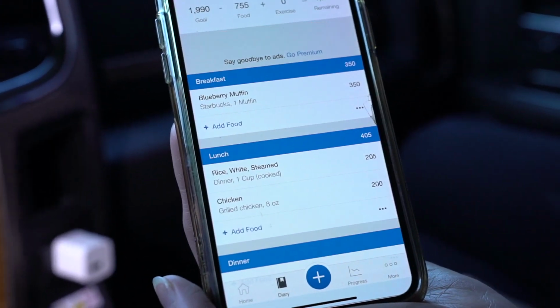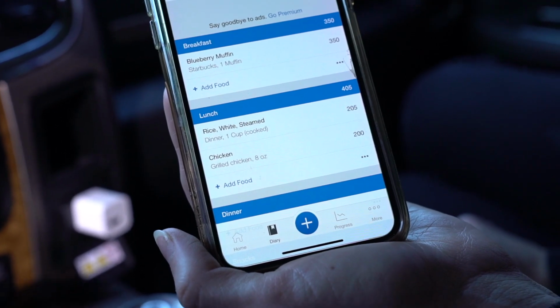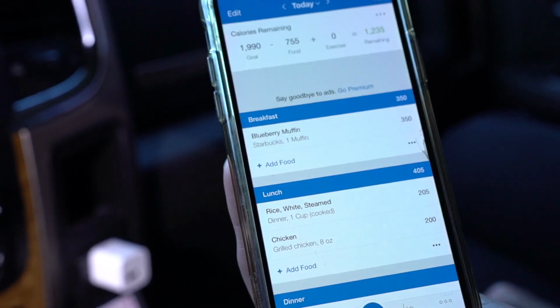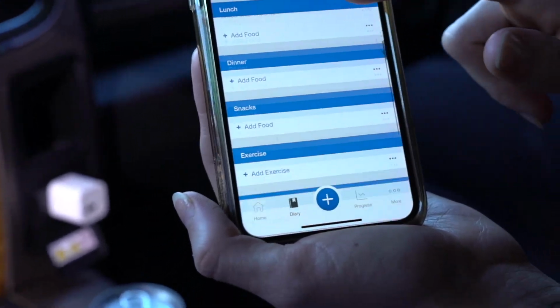So this is Kennedy's diary of macros. They actually call it the diary. So we've got 1 cup of steamed rice, 8 ounces of grilled chicken, and then a blueberry Starbucks muffin. So yeah, we're going to Starbucks twice today. So she's going to show you, she's going to add her cold brew in.